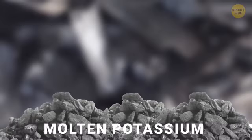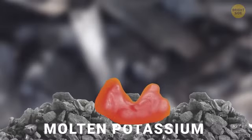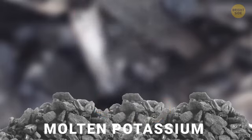If you drop 1 gummy bear into an ignition tube with a small amount of molten potassium or sodium chlorate in it, it will quickly disappear in a ball of fire with an impressive fume cloud. First, potassium chlorate melts. Then the melted potassium chlorate breaks down and releases oxygen.